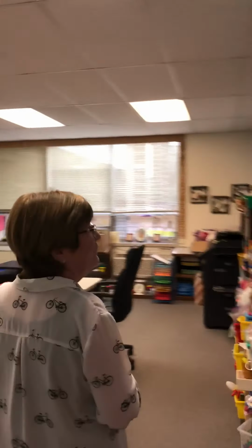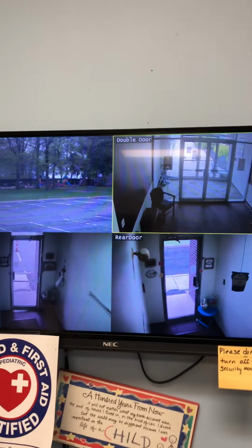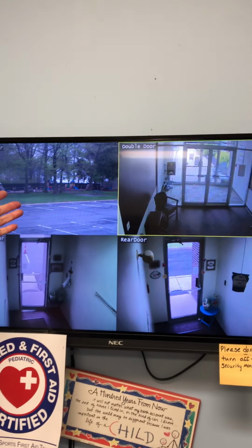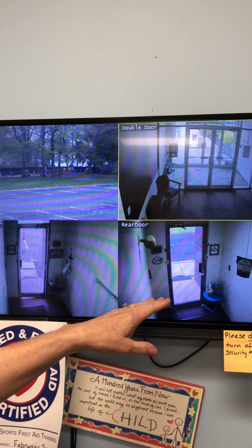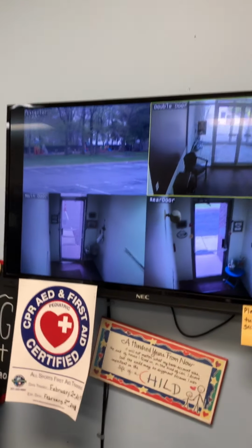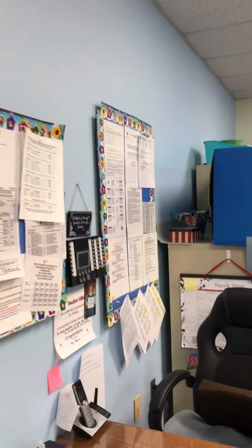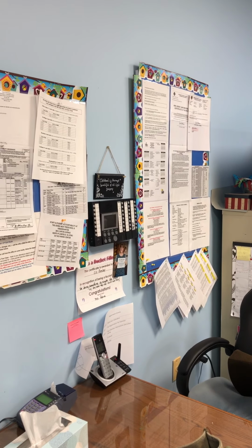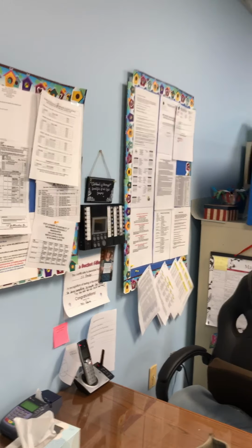One thing I want to show you very quickly is a security system that was donated to us by a family. This enables me to see our two playgrounds, the double doors, the door we just came in, and the back door. Our doors remain locked at all times, and we also have a wonderful intercom system. If the teachers ever need to get to us, they would intercom us. If we have a message for them, we would send a message via the intercom system.